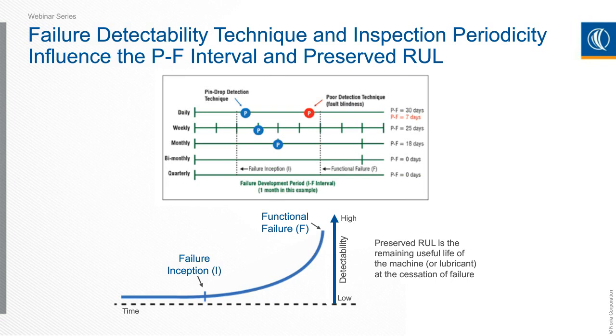If our inspection is done bimonthly, then we don't have a PF interval. We're not seeing the fault in time. The fault begins and the machine fails all within the interval. Same is true with quarterly. So again, the lesson here is we need to have good failure detection technique or inspection technique and frequent inspection periodicity.